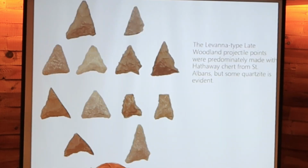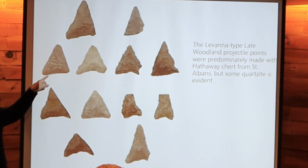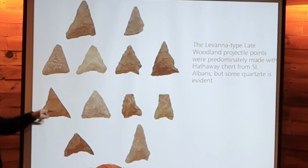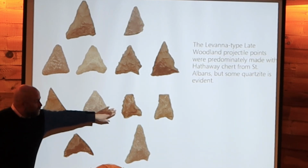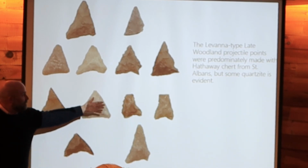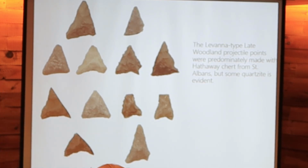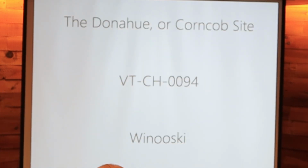And then bringing it back to Mount Independence, what we see up here is quartzite, very common in these Late Woodland arrow points called Levanna points. But also this Hathaway chert that outcrops in St. Albans, very near to Swanton, which makes some sense. And then I'll just go through very quickly.